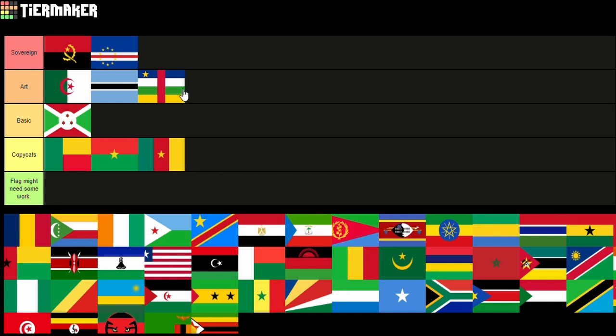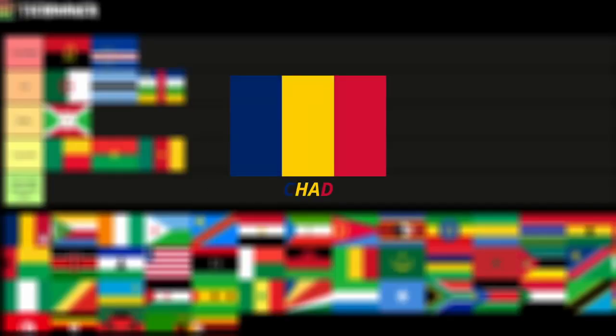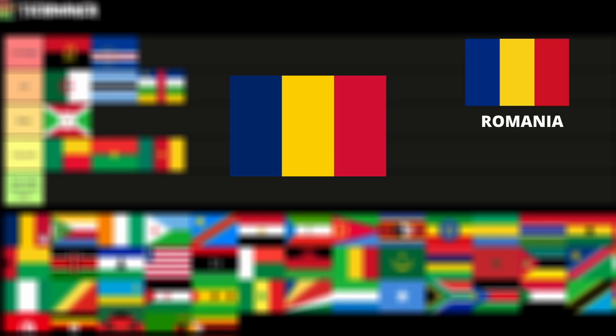Next up, we have the flag of Chad. God, what a name. I mean, flags aside, this country actually got one of the coolest names out there. Anyway, this flag consists of a vertical tricolor of blue, gold and red, which was actually intended to be a mixture of the French flag colors as well as the Pan-African colors. Funnily enough, it ended up looking exactly like the Romanian flag.